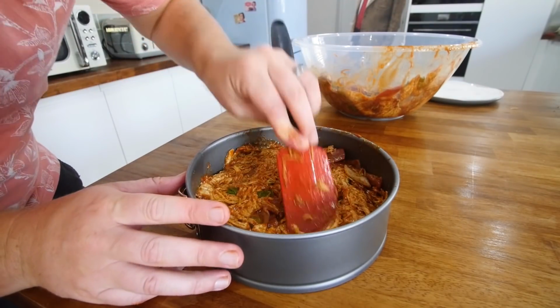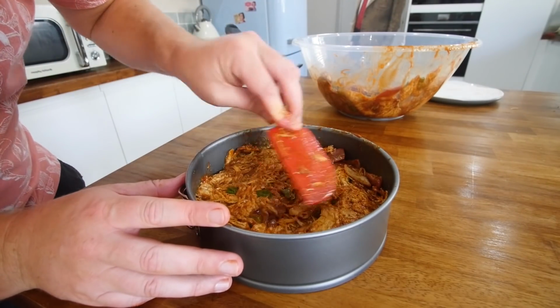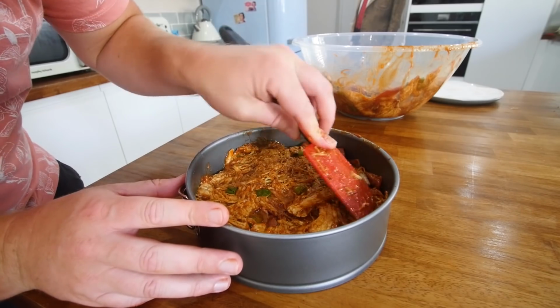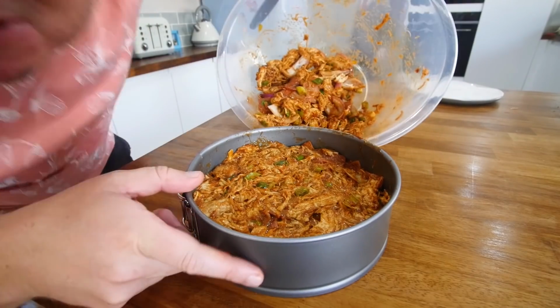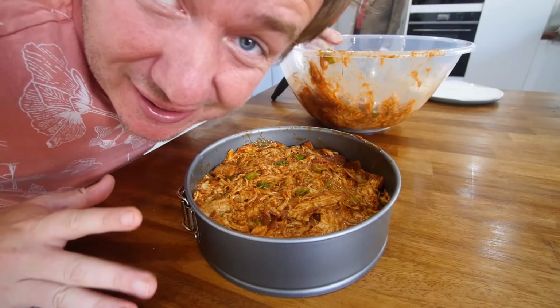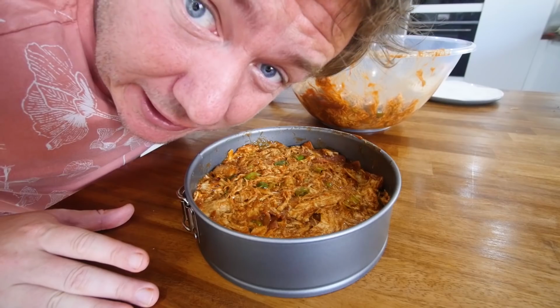There's a few little dents in it. I don't know, I'm quite close to using all this up now, actually. The fajita dream is gone, folks. Oh no, I've forgotten how deceptively big that bowl is. There's still enough there. I'm going to leave it at that. That's quite a lot of filling in there.